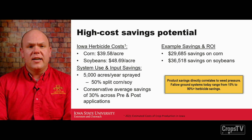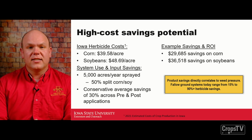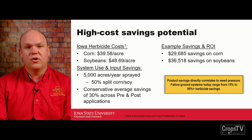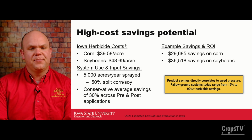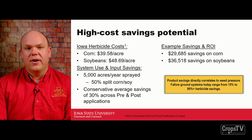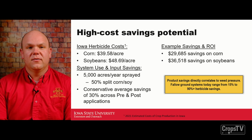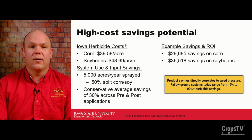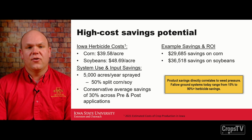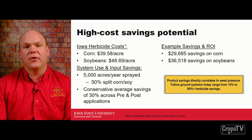So in 2021, the estimated cost of crop production, corn herbicides were about $40 an acre and soybean herbicides were about $50 an acre. If we think about a 5,000 acre farmer, or someone spraying 5,000 acres, let's say that's a 50-50 split between corn and soybeans. And let's just use a very conservative average savings of 30% across all their applications.